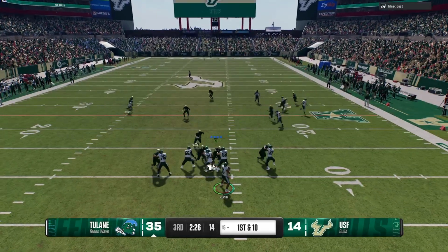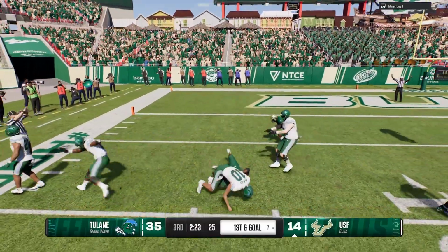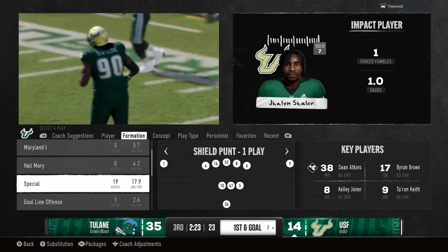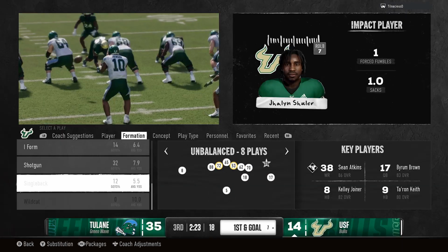Off play action on 1st down. And the ball comes out. What a disastrous play. Oh, it looks as if the defense got it. And he's brought down, and this defense gets the ball back for its own. And the quarterback just ran out of time there, and they were able to knock it free.